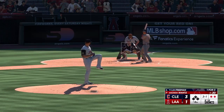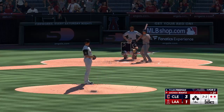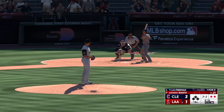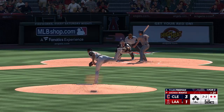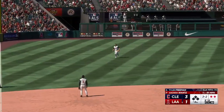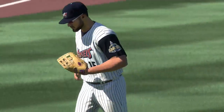Kicks and deals. Pitch is in there. Now 3-2. We got a full count. In the air, left field. Grichuk sizing it up, and puts the squeeze on that one. And that is the third out of the inning. Good for the Guardians there, but they still lead it 3-1.